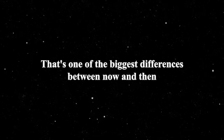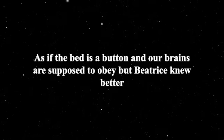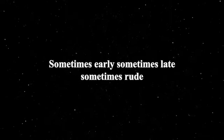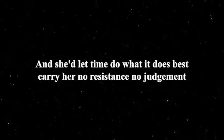That's one of the biggest differences between now and then. Today we expect to fall asleep the moment we lie down, as if the bed is a button and our brains are supposed to obey. But Beatrice knew better. She knew sleep was a guest. Sometimes early, sometimes late, sometimes rude, but always eventually arriving. And that trust made the waiting easier. She would lie still, listening to the fire settle, the baby snore, the wind crawl through the thatch. And she'd let time do what it does best. Carry her. No resistance, no judgment, just time moving through her.